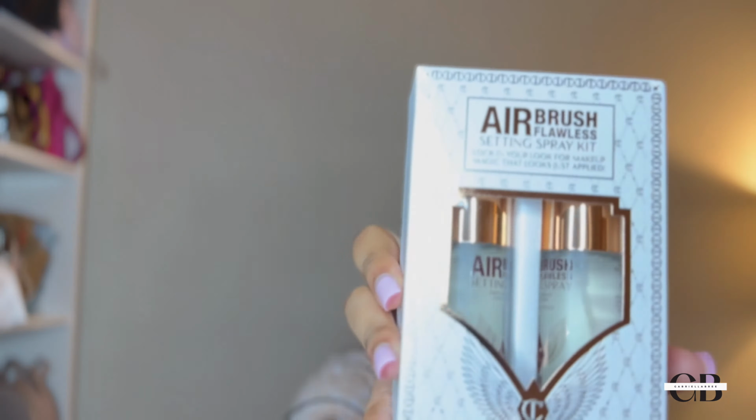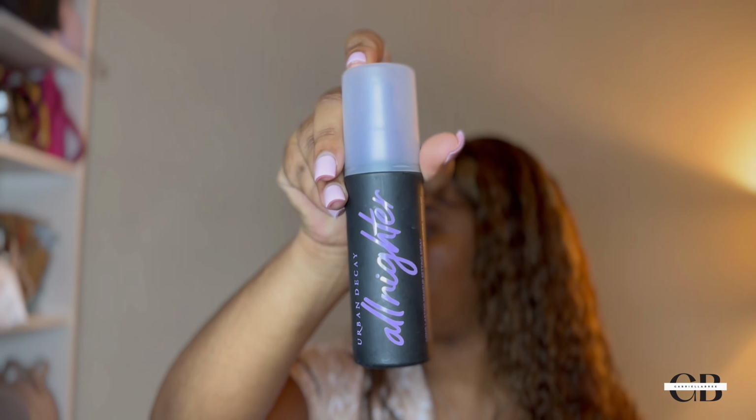Alright, last but not least, I got this set. It's the Charlotte Tilbury Airbrush Flawless Setting Spray Kit. I got this because I wanted to try a new setting spray. I've always been using the All Nighter from Urban Decay, that's this one. And I don't think it's really working for me anymore. My face is looking oily too quick. So yeah, time to switch it up.